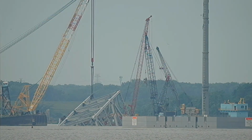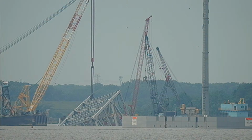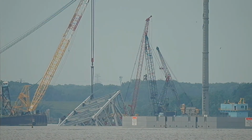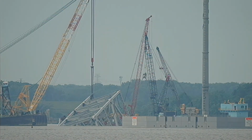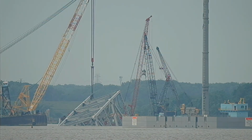It looks like they've got that wire cutter going up on a boom. I think that's the ferrule. Pretty good view of it there.